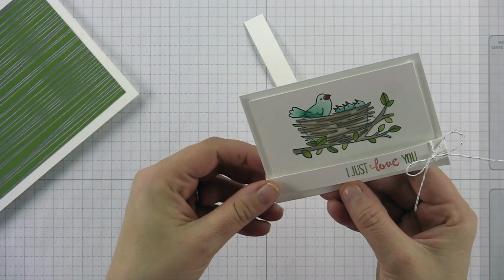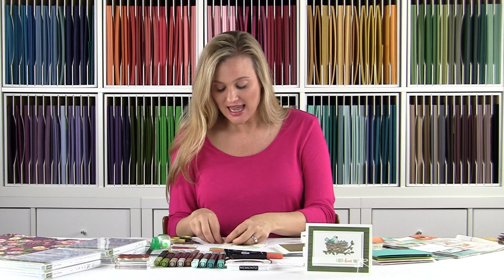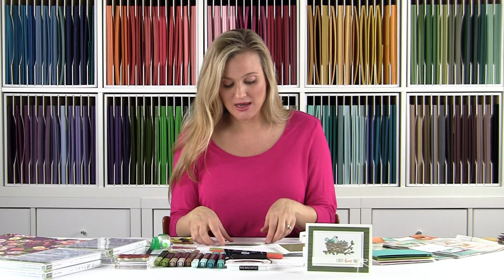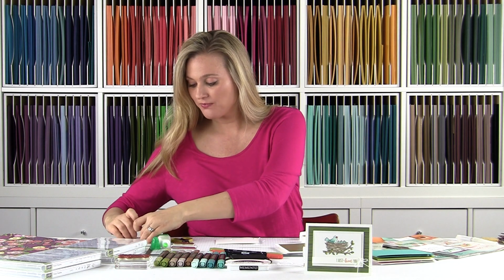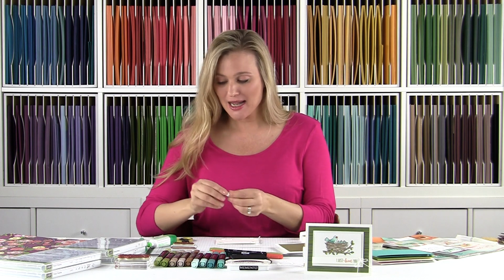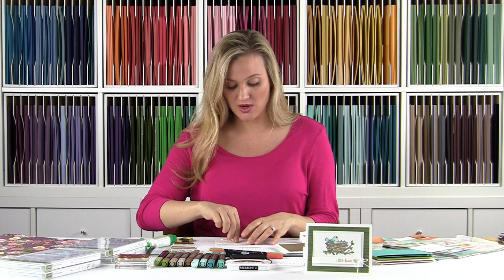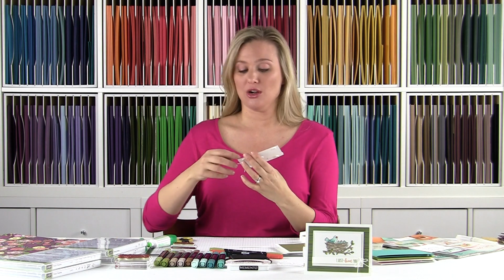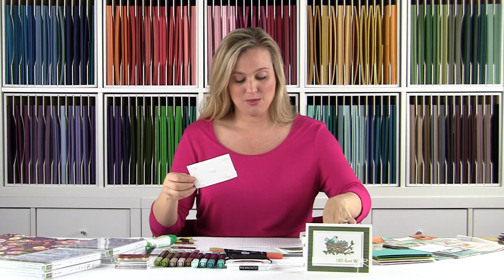There we go. Perfect. Now we're going to add some Stampin' Dimensionals, and the Stampin' Dimensionals are going to be mounted behind this big Whisper White rectangle, and then we're going to add it to the top of your card. And I've got some more. If you guys have stuck with me, I have some more cards to show you as well. Very excited. I have thoroughly enjoyed playing with this stamp set. I'm going to go ahead and put one Stampin' Dimensional right here in the middle too. It's a fairly large rectangle, and I just want to make sure that it doesn't sag in the middle.